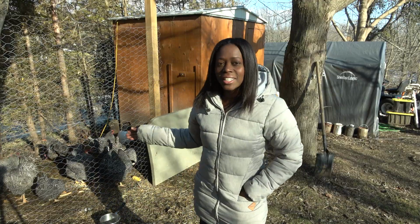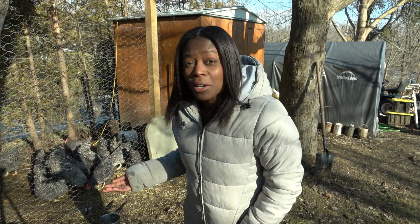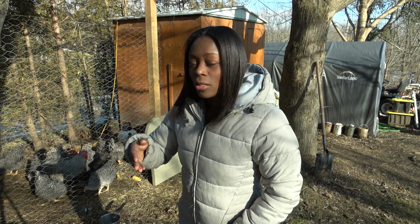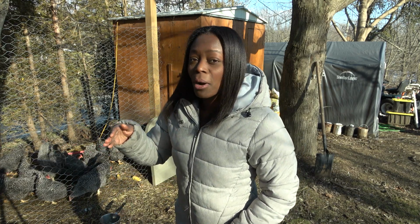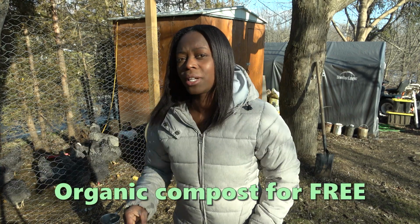Another reason I like to feed the chickens my kitchen scraps rather than composting it is because these chickens are mini composters in and of themselves. By feeding the kitchen scraps directly to the chickens, they are going to eat all of that, poop it all out in the form of chicken waste or chicken manure, and over time that manure will break down into some really good compost for my gardens.